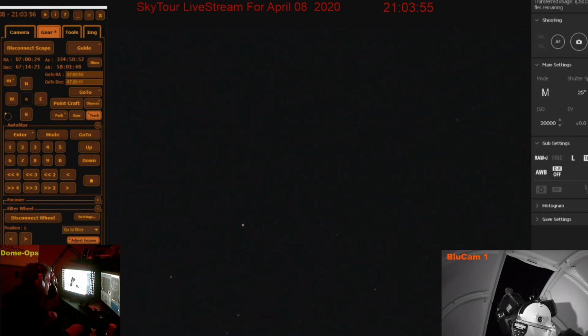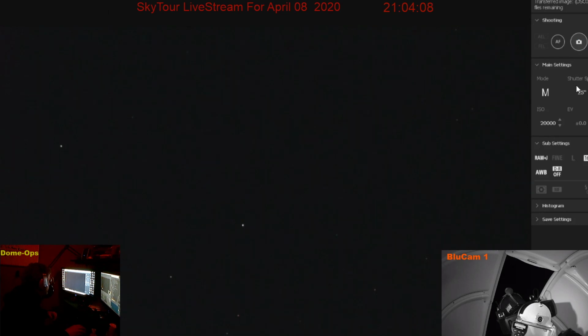So we are looking at Comet Atlas, which I shall show you here in a moment. I believe that we shall take this picture. All right, 25 seconds at 20,000. Oh, did I not? I don't think I changed the filter. But you know what?